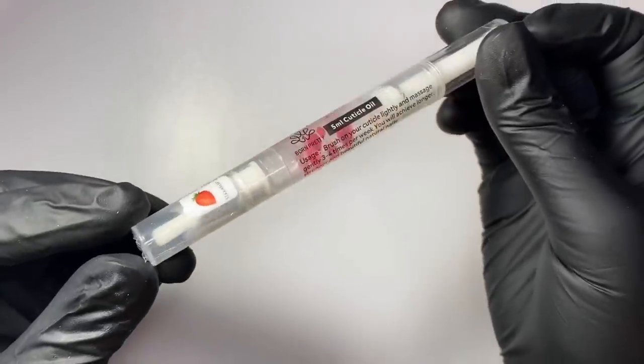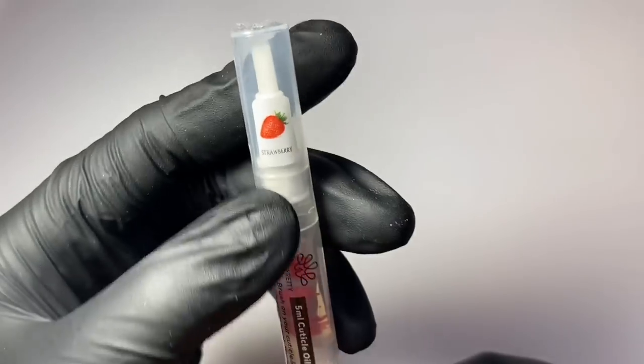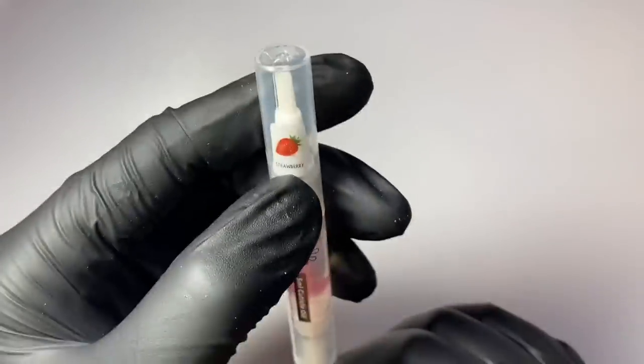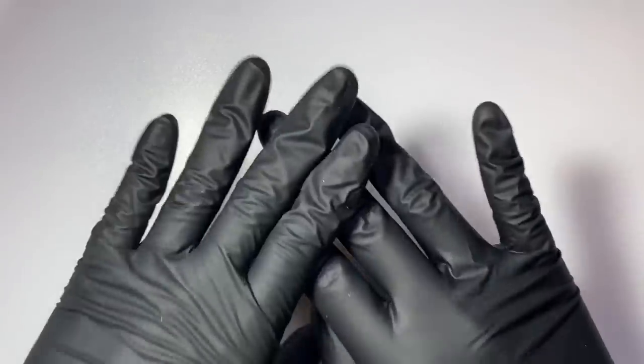And lastly, they just sent over this beautiful little tube of cuticle oil. It is strawberry flavored, so we're gonna go ahead and test out how this smells at the end. I'm not gonna use that yet. I'm gonna wait until after I finish the set. So those are all of the 5 products. Let's go ahead and jump straight into today's nail set.